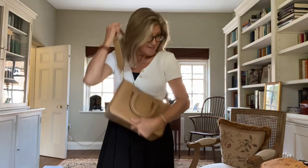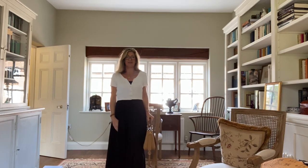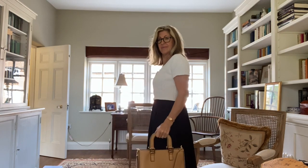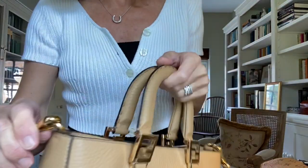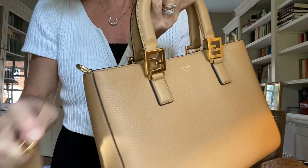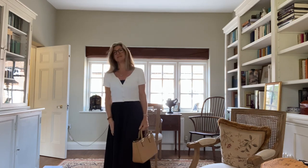All carried with the strap on. And this hardware is so easy to use, so easy to take the chain on and off. And then just as a top handle bag, which I think is actually my favourite.